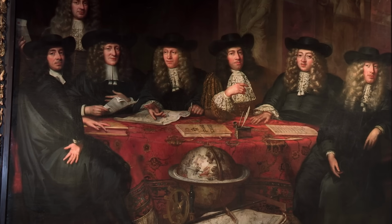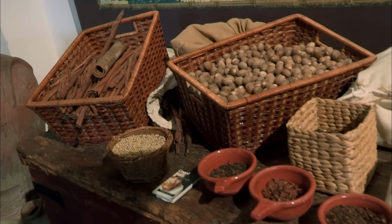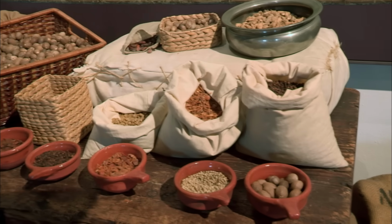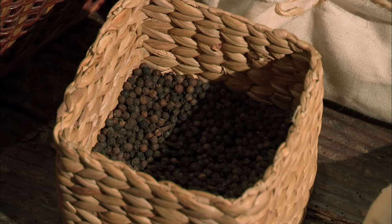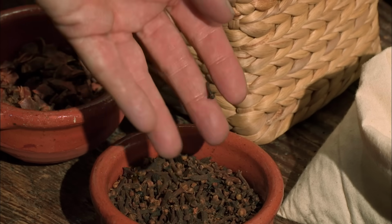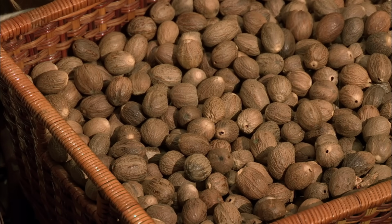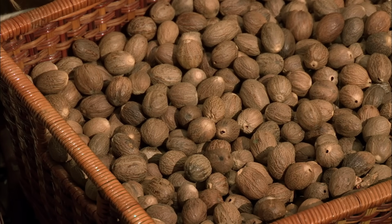And much of that was because of the value of the spices they imported. With the bland cuisine of Europe back then, you can imagine the demand for these new exotic spices. You could spice up both your food and your life with peppercorns, cloves, and cinnamon. And nutmeg was so valuable, it was said a bag of these could buy a house in 17th century Holland.